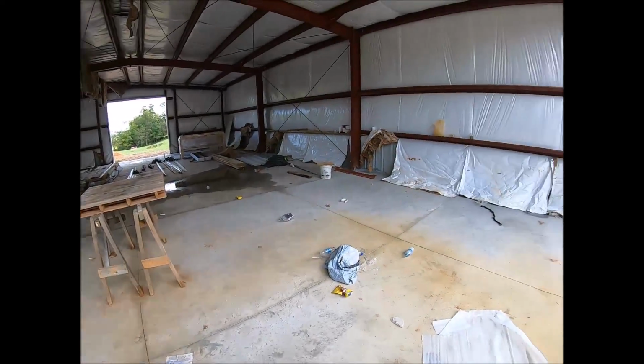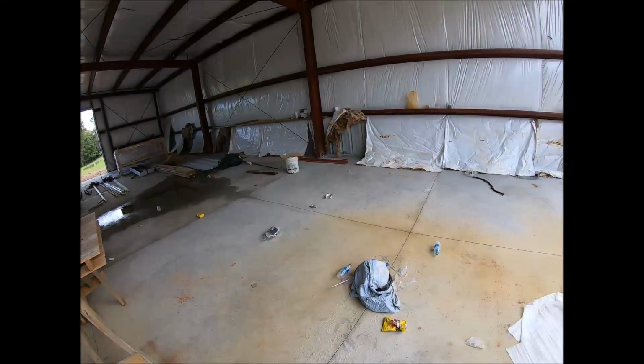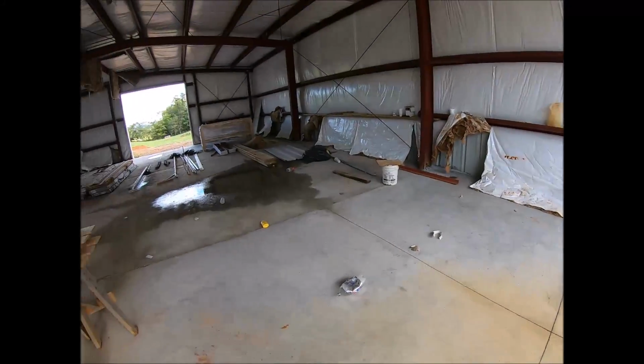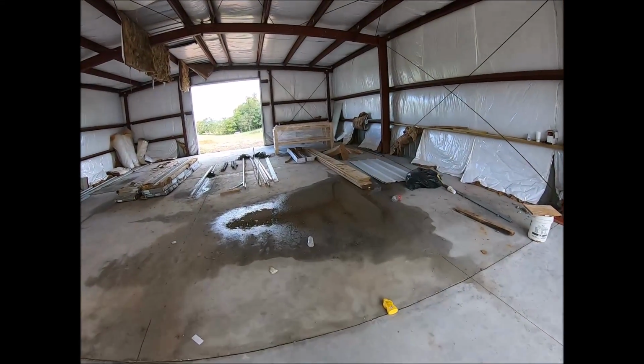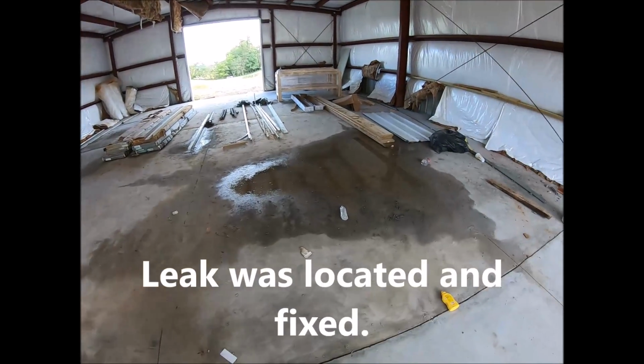Could have blown in a little bit. It was a little bit windy. Of course, the worthless neighborhood dogs are getting into my trash, won't stay out of my property. But a big puddle here, which probably came through that lake, I imagine, that we got to get fixed.